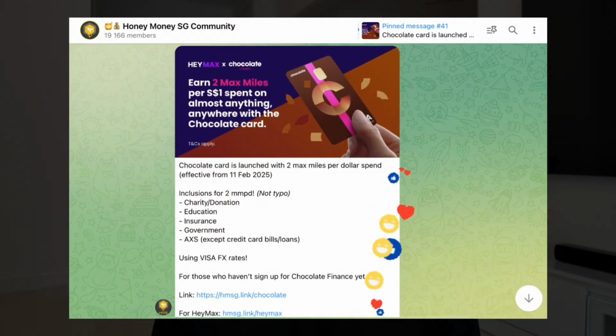The best no minimum card spend strategy is about to change. And I'm sure you know what I'm now talking about, because the brand new product just launched in February, and that is the Chocolate Visa debit card.